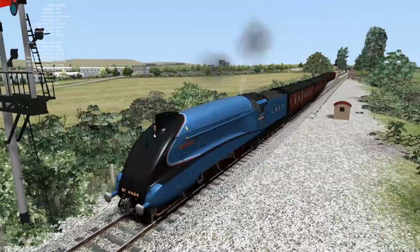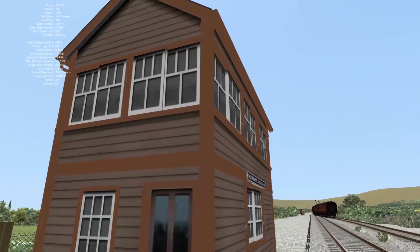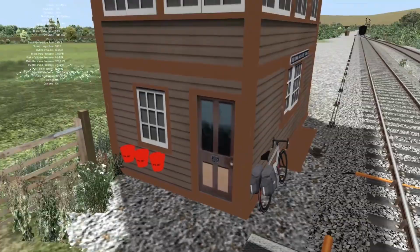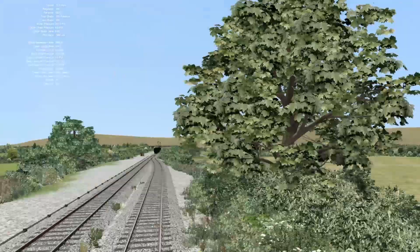Oh, we've got point rods in. That's great to see, isn't it? I like that. Nice little touch there. We've got a custom signal box as well as custom fire buckets. These models aren't exactly the best in the world. They look very cartoony, but at least they're there. Oh, I think we had a bell sound there, which is nice to see. Or nice to hear, even. Yeah.